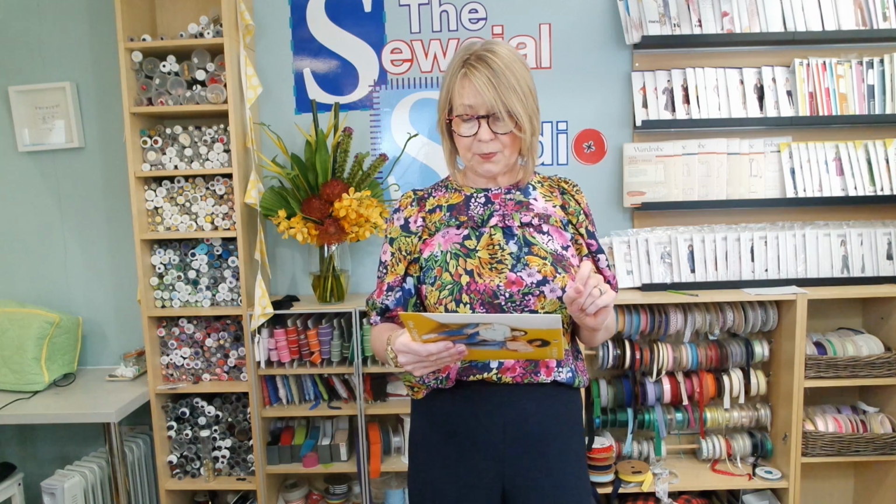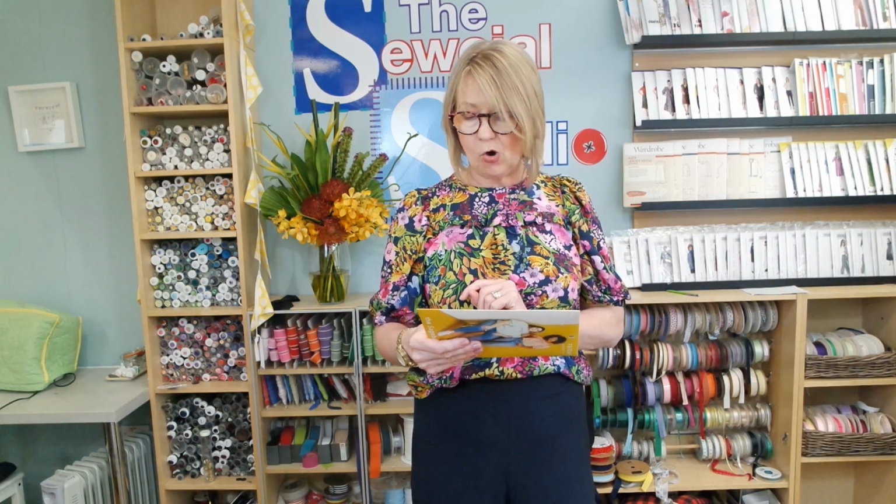So it goes from an extra small up to a 7X. So again, these pattern companies are doing such a fantastic size range. It's brilliant. So that goes from a 32 bust right the way up to a 67. So as I say, that's a really great sizing. I did the large, so I think that works out on a UK at around about a size 10-12. So it's quite generous, as I say, in its make.